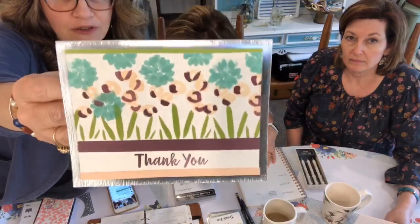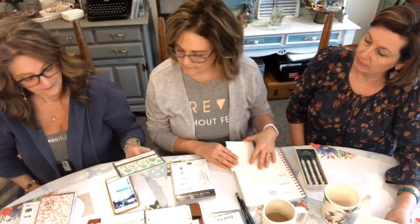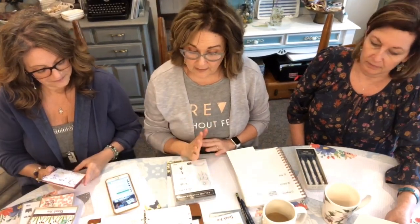Okay. So I do want to show, because you know we love the subtle embossing folder, I ran the silver part through. I'll try to get a picture when we take the pictures. But it looks really pretty when you put the silver foil through. Okay, so is that one my casual? Gotcha. Here's my avid. Okay, and then the avid included.